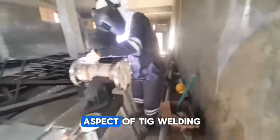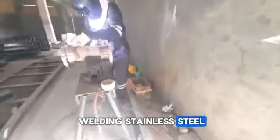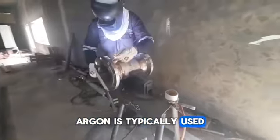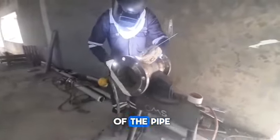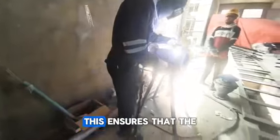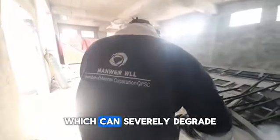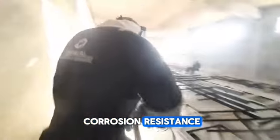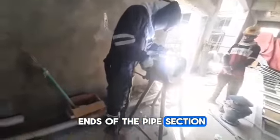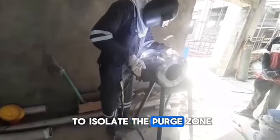Purging is an essential aspect of TIG welding in pipelines, particularly when welding stainless steel or other corrosion-resistant alloys. Argon is typically used as a backing gas to fill the inside of the pipe and displace atmospheric gases like oxygen and nitrogen. This ensures that the root side of the weld remains clean and free of oxidation, which can severely degrade corrosion resistance. The purge process usually involves sealing both ends of the pipe section and using specialized dams, bladders, or paper systems to isolate the purge zone.